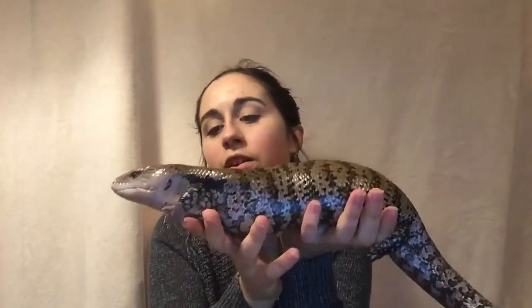This is called the blue-tongued skink. This species is native to Australia and several South Pacific islands. You'll notice that she has a blue tongue, which is used to ward off predators. But they're actually harmless, and they eat a variety of food. They eat fruits, veggies, insects, small mammals, but they can't hurt us. But that blue tongue is definitely used to try and make predators think they're big and scary.